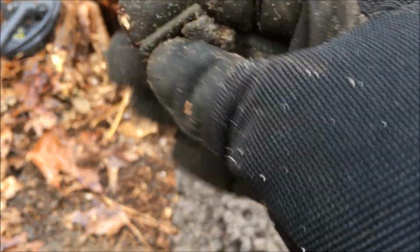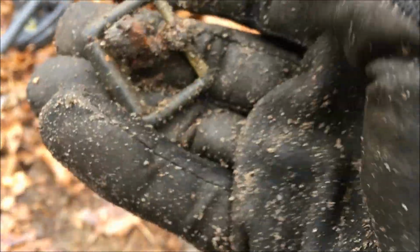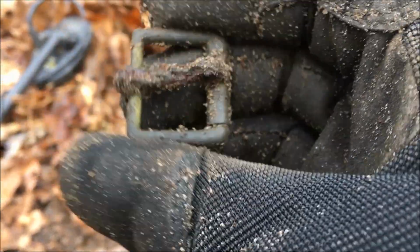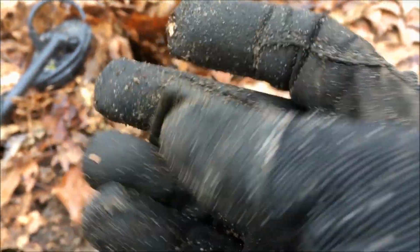It's got another buckle. Let's see if I can give it a little. There it is. Brass. And the little buckling part is iron, so it's not broken off, which is pretty impressive. Usually that breaks off. Nothing too fancy, but it's a buckle.